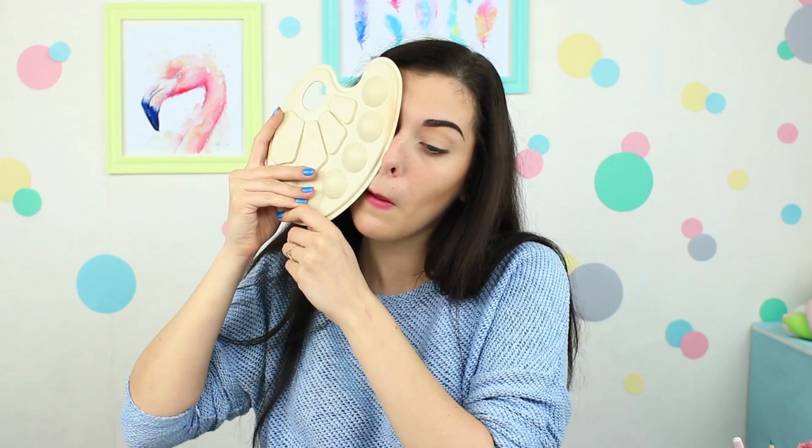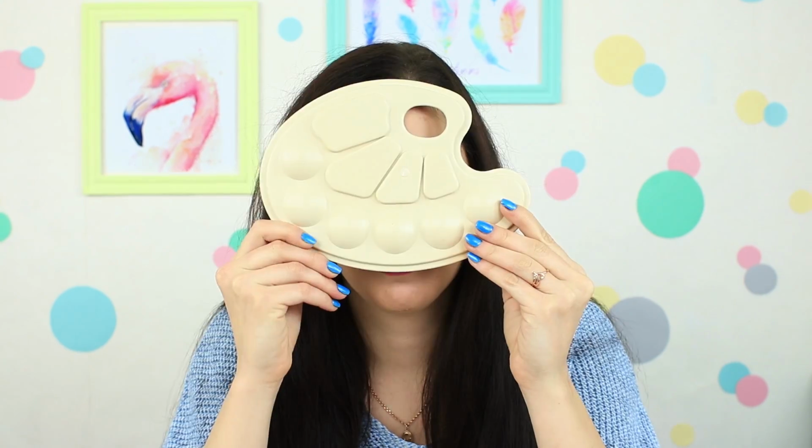Miss Triangle tries using the palette for other areas, but she only manages to define her nose. She eventually refuses the idea. Her makeup look will only accent her cheekbones.